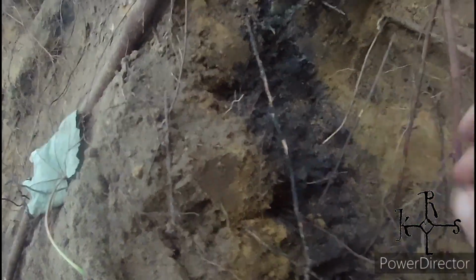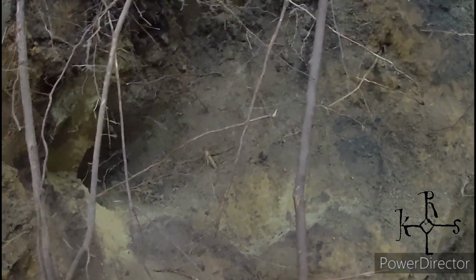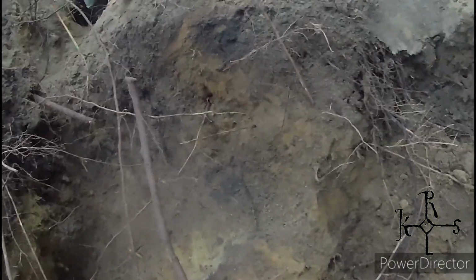So you've got this black band in here. I seem to pull out a few stones from that, but not too much. The really pale stuff, the almost white sand, I don't really pull much out of that. That's really soft. That cores right through. You can dig straight through that easy.